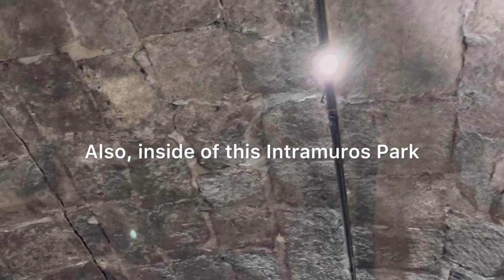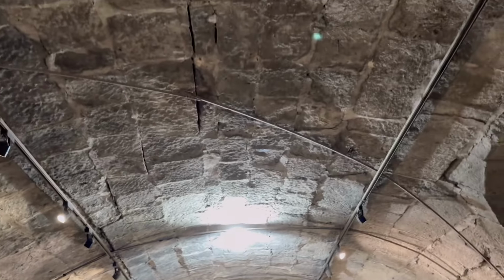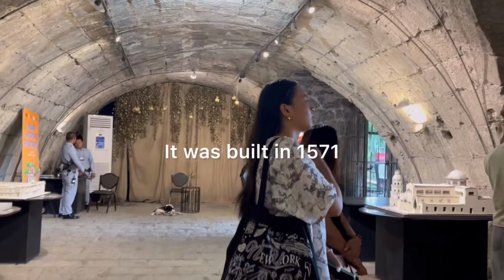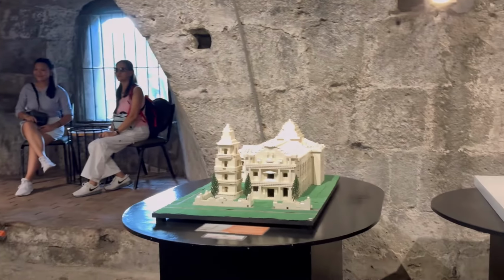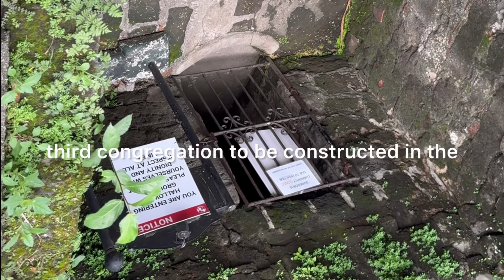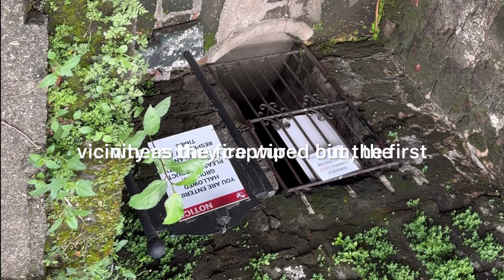Also, inside of this enormous park, you can find the Church of San Agustin. It's a 13-foot stone church. It was built in 1570. Also, the brownstone structure is the third population of the stone structure in the city.